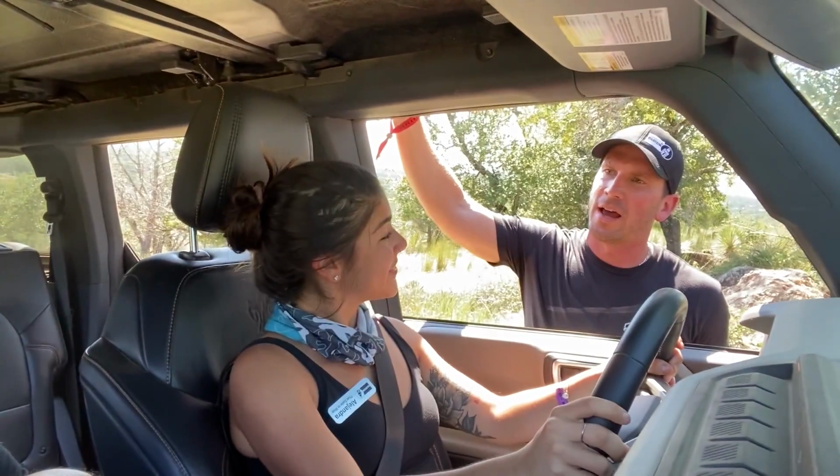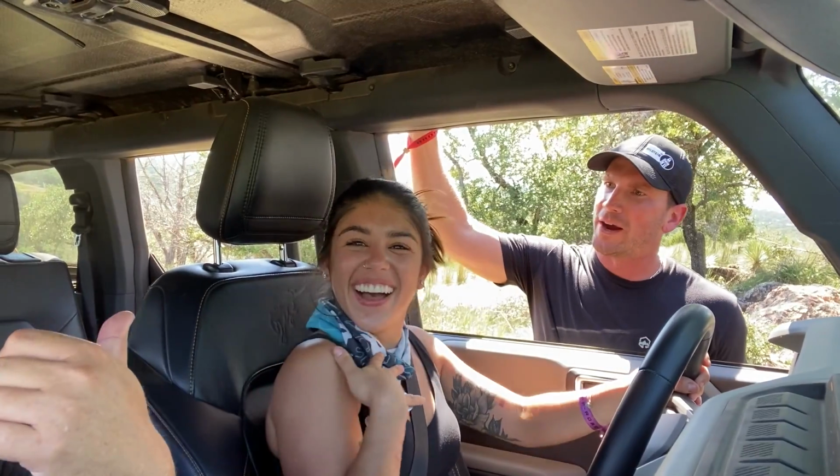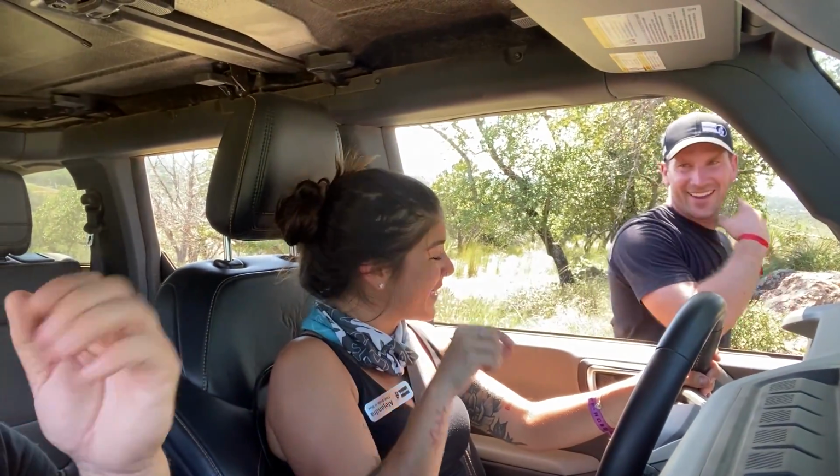Guys, keep in mind this is her first time ever off-road. That's right. And she is in a Bronco with lockers and a sway bar disconnect. And she is killing it. She is absolutely killing it. Honestly, I thought Kevin was driving because it looked so effortless. And then I came up here and I'm like, that doesn't look like Kevin. She's a little cuter than Kevin. Just a little bit.